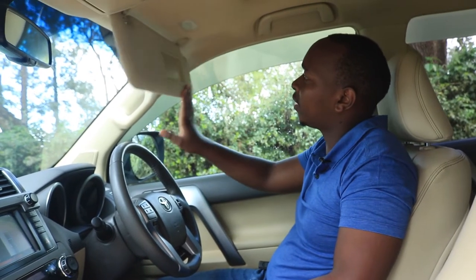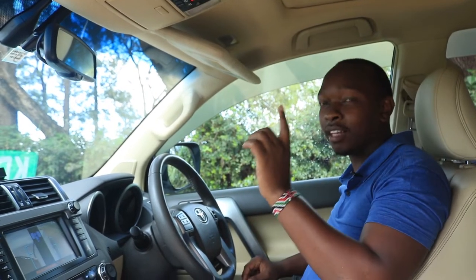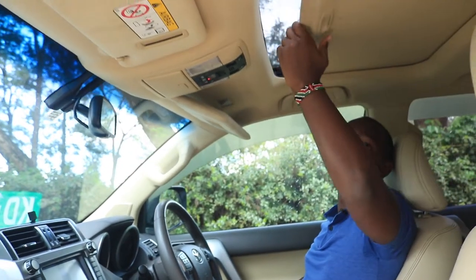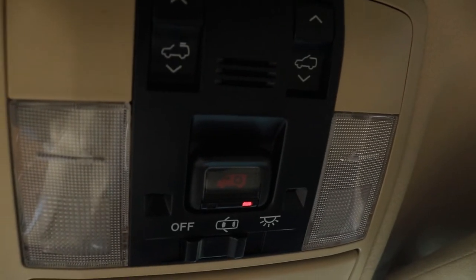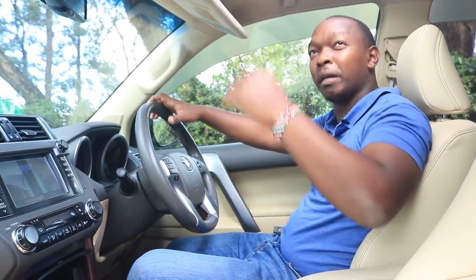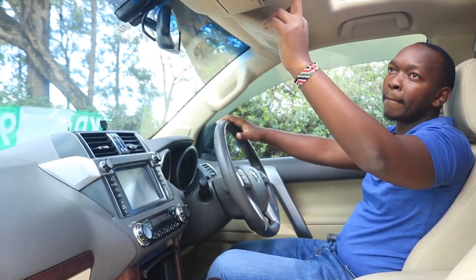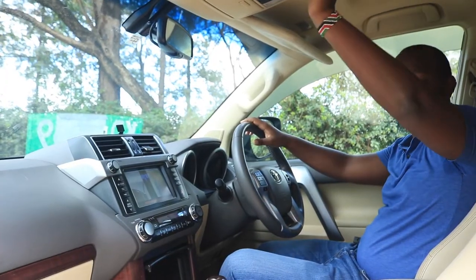So we have your sun visors, the magic mirrors. Then, as I told you, this is a high trim, so it will come with the moonroof. As you can see, we have the moonroof over here. When we want to open it, there it is. So you can cruise with your car as you enjoy the fresh air. Let's close this one.